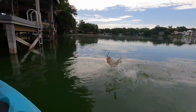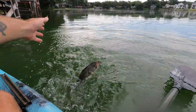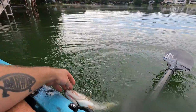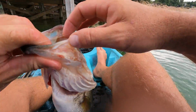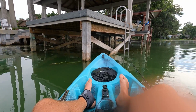Another one right under the dock. That's a nice one. Dude, that's a good one. The bite, they are nibbling. Some of the bites I haven't even really felt. Oh, there we go. There's a decent one, dude. Hell yeah, man. This guy was all up under that dock.